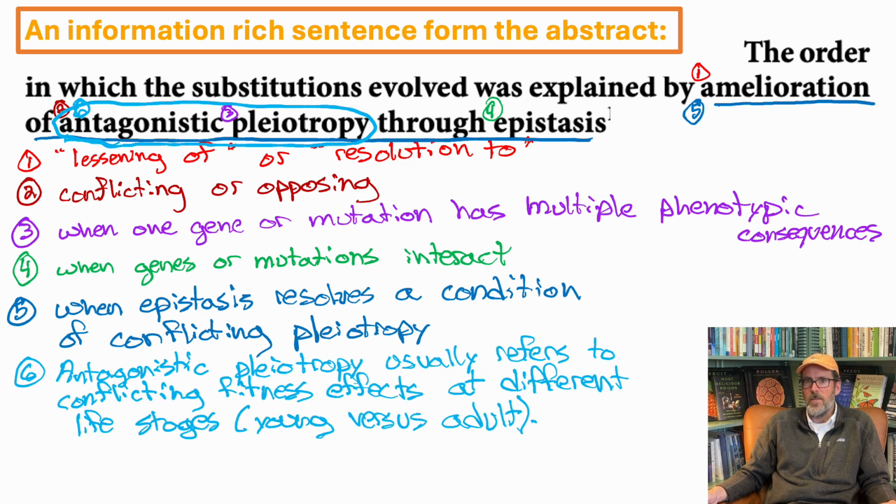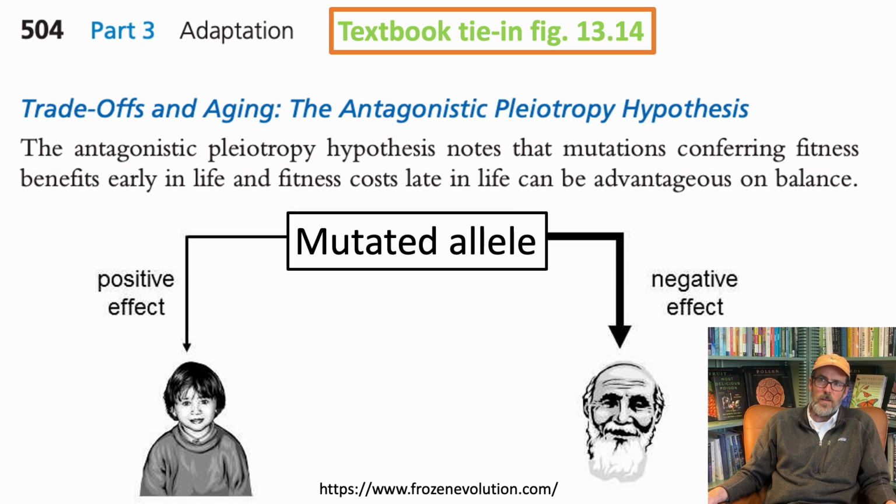And antagonistic pleiotropy usually refers to a conflicting fitness effect at different life stages, like young versus adult, or young versus old. And I have a few more illustrations of that next. In our textbook, there's a whole section on trade-offs in aging and antagonistic pleiotropy. This is a nice image that I found on the internet from the website frozenevolution.com. I don't know anything else about this website other than this useful image, where there's a mutated allele that has a positive effect on a juvenile state but a negative effect on the older state. That would be an example of antagonistic pleiotropy.